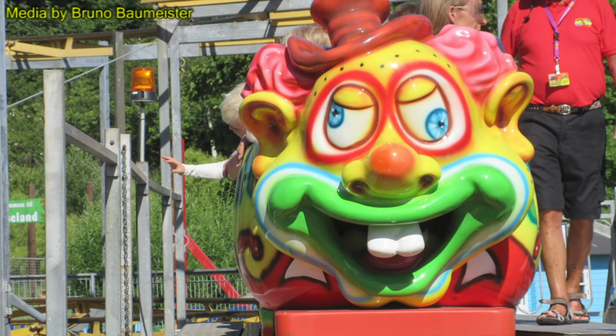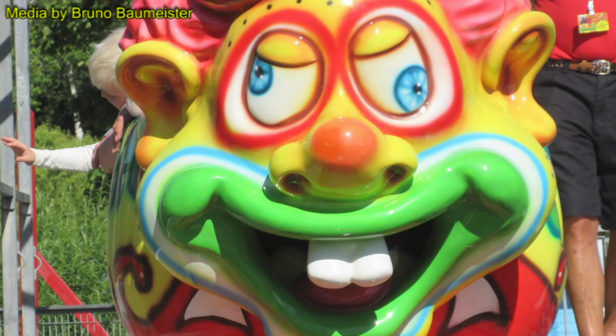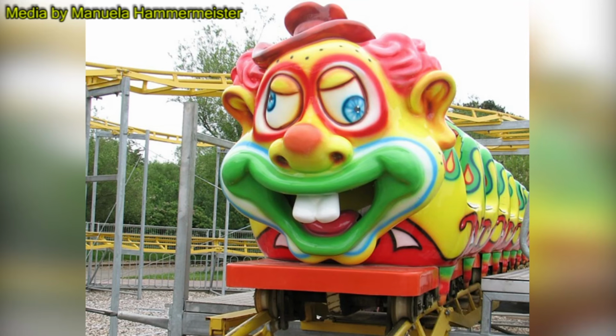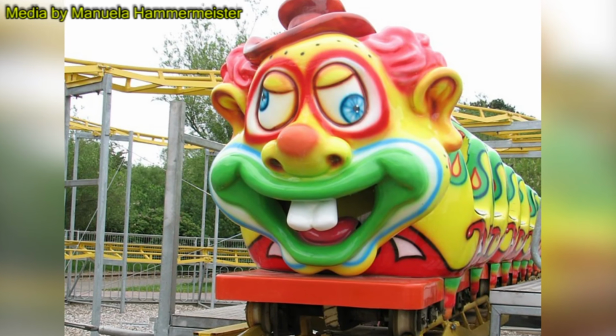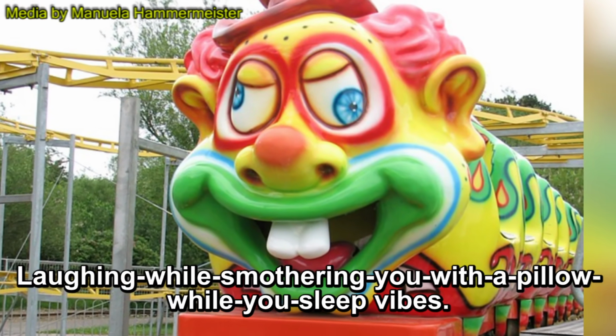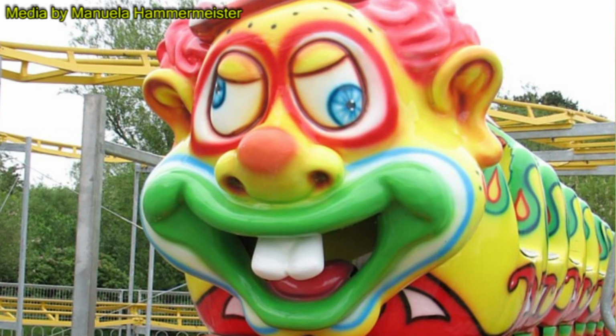With its green lips, red circled eyes, and yellow skin, this clown looks like it has some kind of rare skin condition, maybe jaundice mixed with a bit of radiation. In addition to what looks like fully plucked eyebrows, the fact that the eyes are looking in different directions gives this clown a laughing while smothering you with a pillow while you sleep vibe to it. Unfortunately, it won't be the only clown on this list.